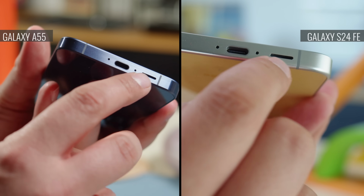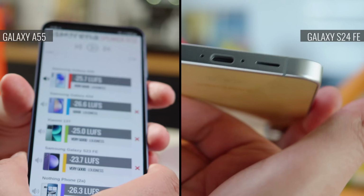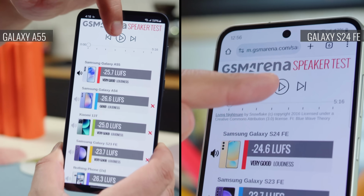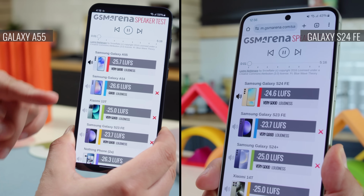There's a pair of stereo speakers on either phone, with the same very good loudness. While both have good sound, the S24 FE has clearer sounding highs. Let's listen to both to hear it.